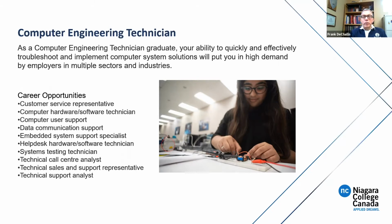Before we get into the renewable energies, just to recap, the electrical, electronic, and computer programs have a common first year. So you are able to switch between the 3 programs if you change your mind. You're not really held back. As long as you pass everything, then you can switch. If you go into computer engineering technician, that's a separate program. So that's 2 years only, no co-op.